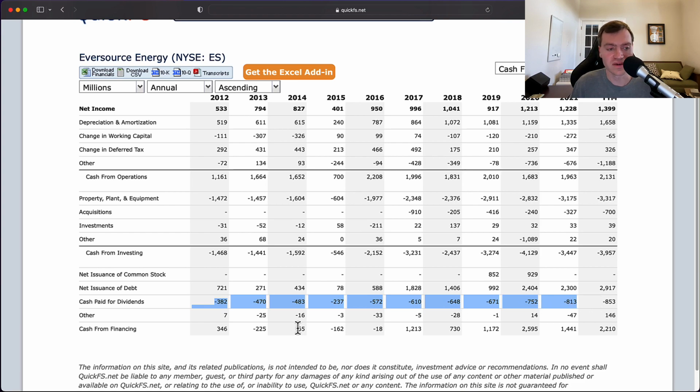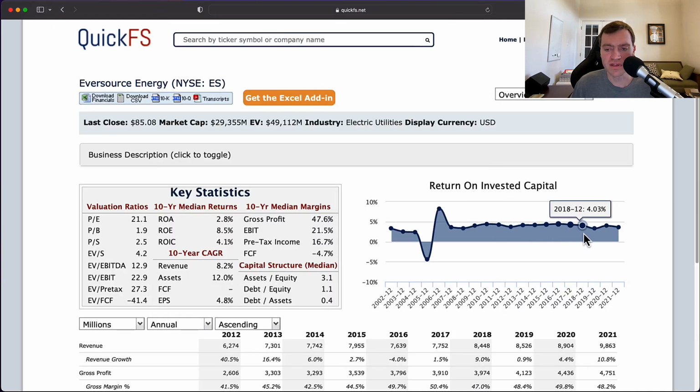They don't. They cannot pay these dividends and fund their investment program, and that investment program is earning a low return. What that means is if you're investing at a 3 or 4% rate of return, you just cannot expect high returns as a shareholder. The only reason you can make this work is if you have low cost of debt, low interest rates, that sort of thing. But as we've already seen, interest rates have started to go up in 2022. They're probably going to continue going up in 2023. And so when you have higher interest rates, this sort of setup gets really, really bad. And for me, I would avoid Eversource Energy for that reason.